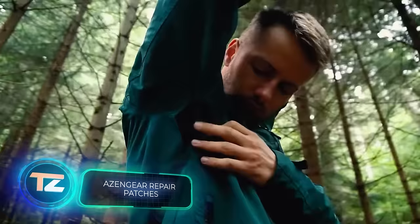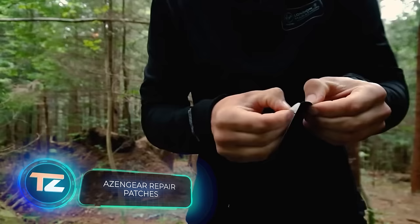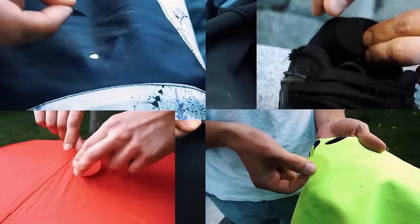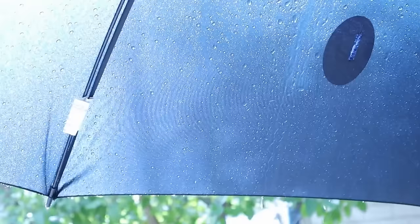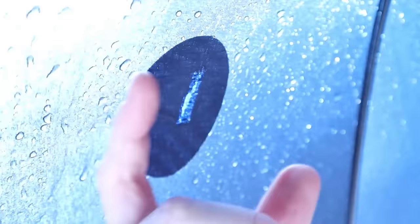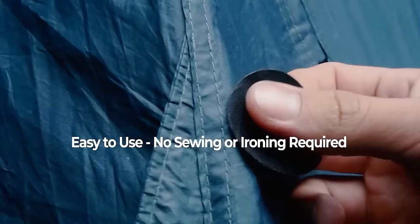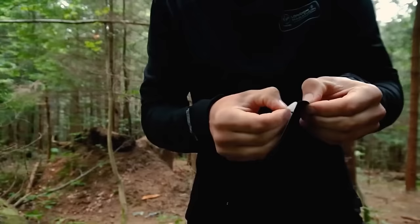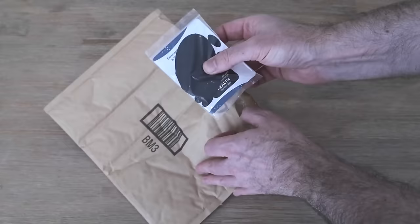Your jacket got snagged on thorny bushes? No need to worry if you have Zengear's set of 11 patches in your backpack. They're all self-adhesive, with the largest measuring 5x8cm. These waterproof patches are suitable for use on raincoats and umbrellas. Even if a down jacket gets damaged, the procedure is simple. Just push back the filling, then stick and press the patch, with no need for sewing or ironing. Your hike is saved. The kit is priced at $12.